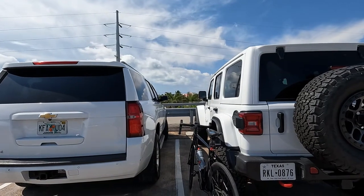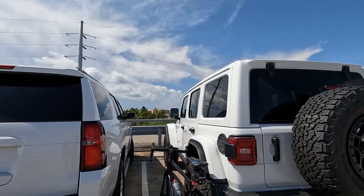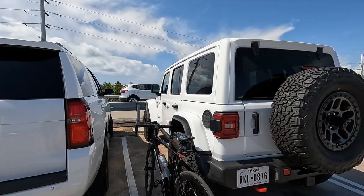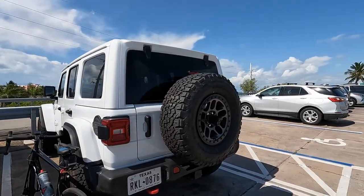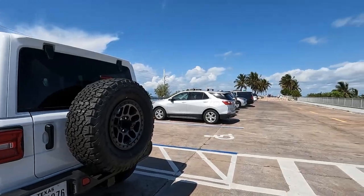Obviously, I'm riding the Cervelo Caledonia. Start time is going to be about 10:39 a.m. Weather is 83-ish degrees. Lots of sun. Not too bad for me.